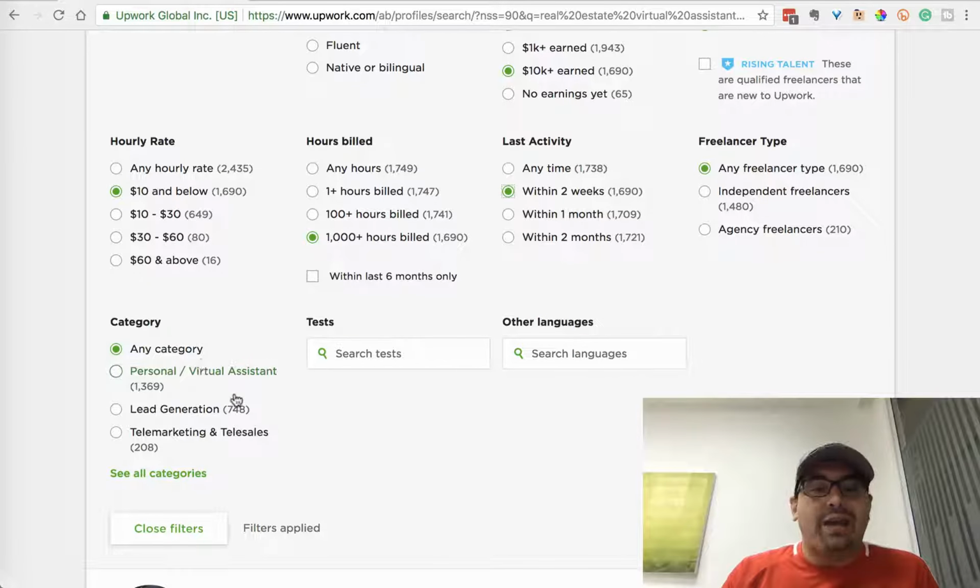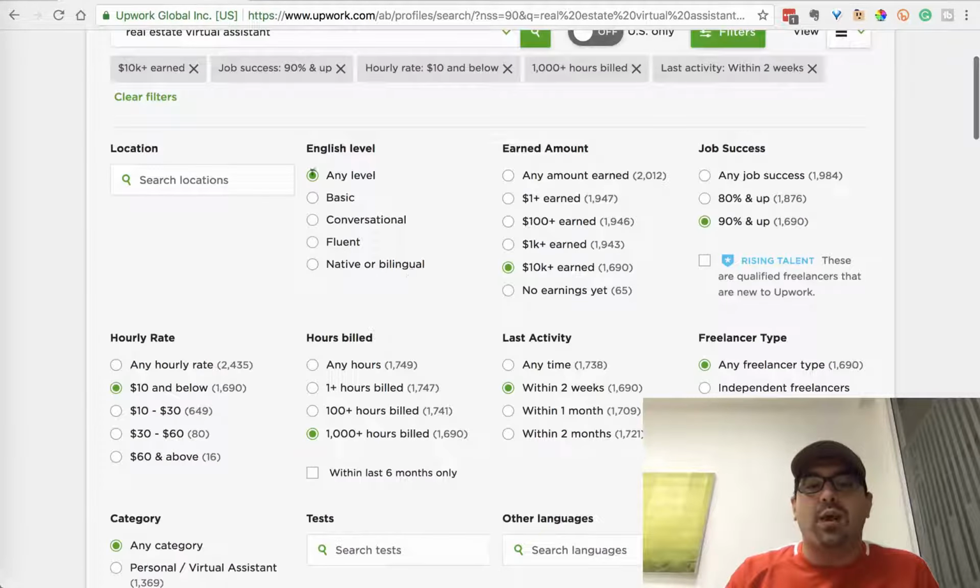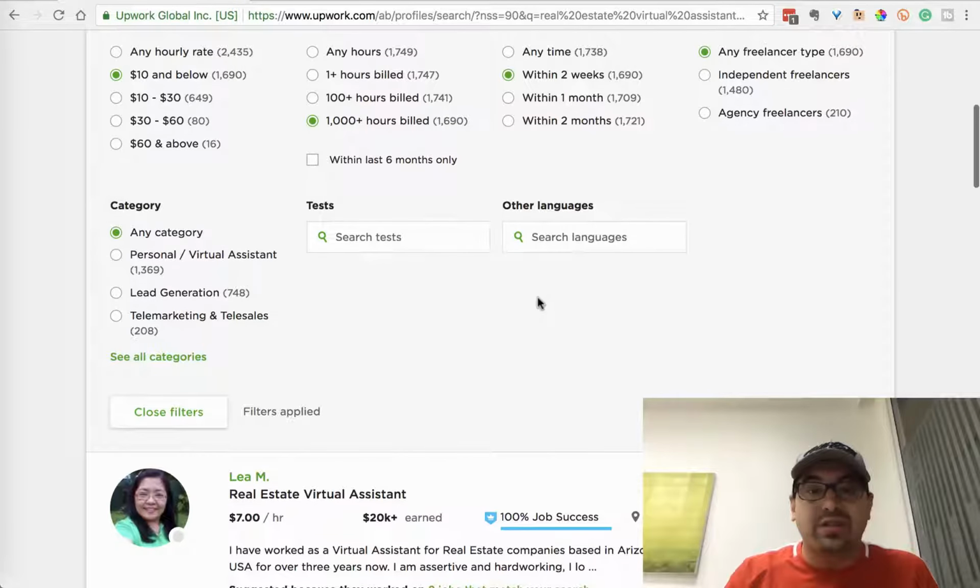Then under category, you can select different categories if you want them to do specific things, and there are many other categories there. I'm just going to leave this. Actually, you know what? You see all the different options there. I'm going to leave it at any because I want it to really pull these filters that I just set up. And then you can have, if you want them to have specific tests and other languages.